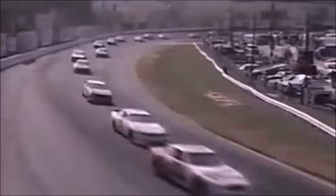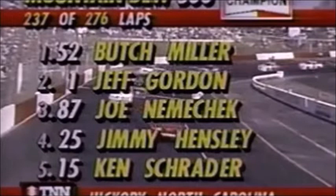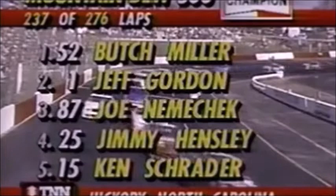Now, our current leaderboard is Butch Miller, the leader, Jeff Gordon second, Nemechek third, Hensley fourth, and Ken Schrader, who came onto pit road 50 laps ago for right side tires, is up to fifth. Behind him in position number six, it's Ed Farree, then Tommy Houston. They're still very much in this race.